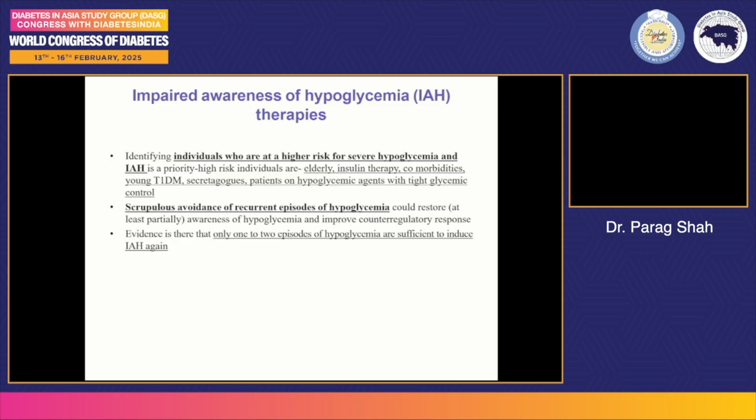The DIAMOND trial showed that there was an improvement. The CGM restored symptoms in 50% of the patients with impaired hypoglycemic awareness within 6 months in type 1 diabetic patients. So technology does help.